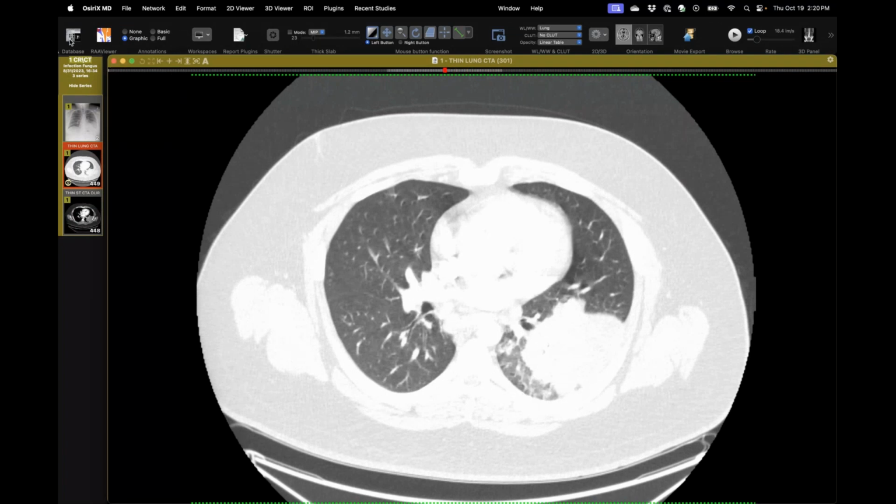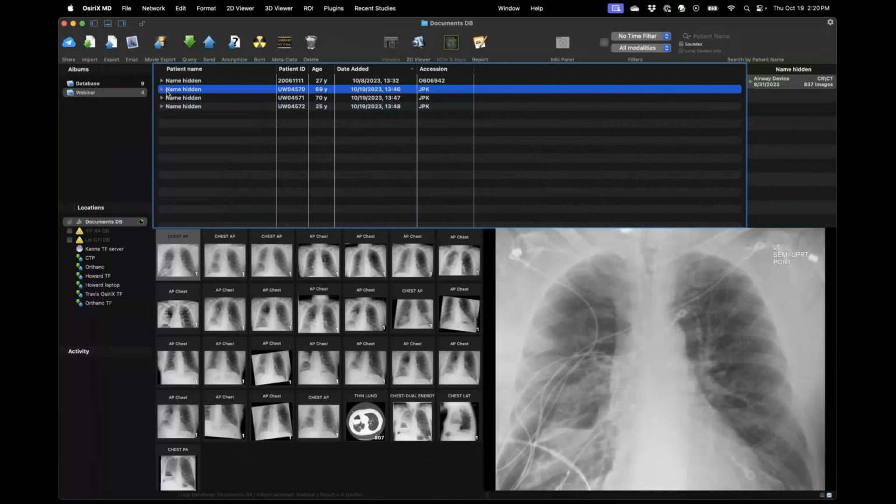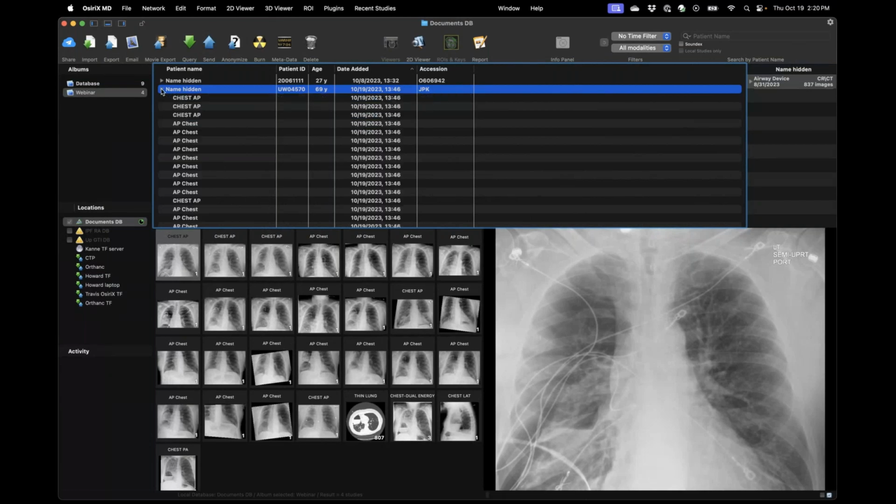All right, this last case is cool, and my colleague Daniela came across it. We've all seen this patient because the patient's been here a long time, and I'm trying to figure out how to get them in the right order.